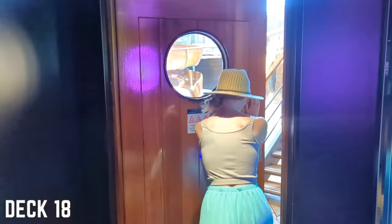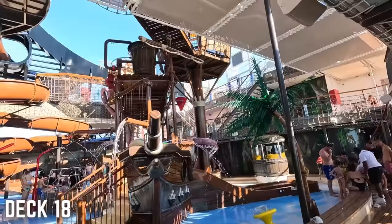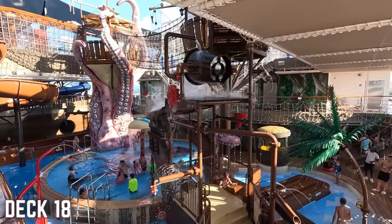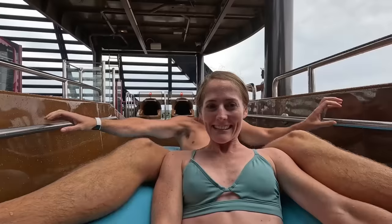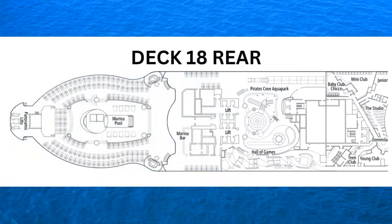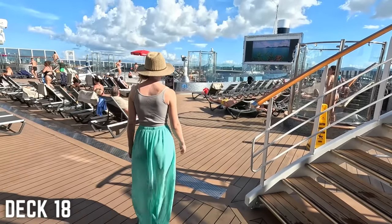Right off of the Hall of Games is the lower level of the Pirate's Cove Water Park, one of the more impressive water parks we've seen on a cruise ship and another great spot for kids. But adults can absolutely have fun at this water park too, as both Skylar and I had a blast going down the water slides, and we'll show you that experience once we get up to deck 19. But first, we still got the main pool area on deck 18 to show you.